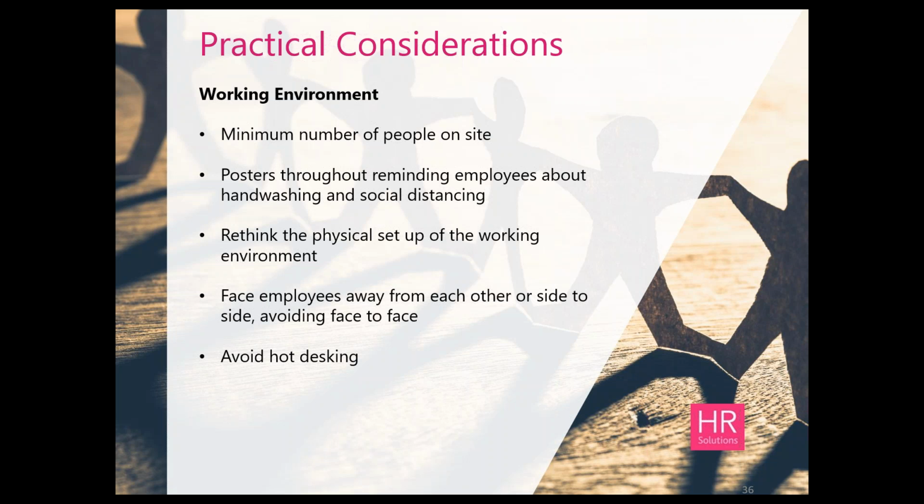And you can rethink the physical setup of the working environment. You could face employees away from each other or side to side to avoid face-to-face contact, and you can avoid hot desking.